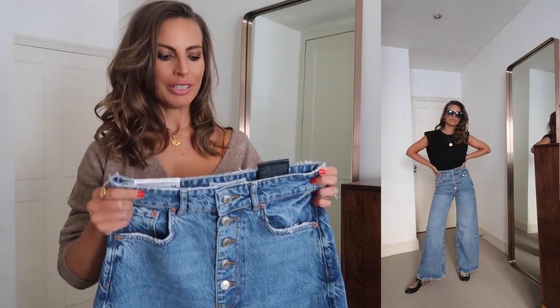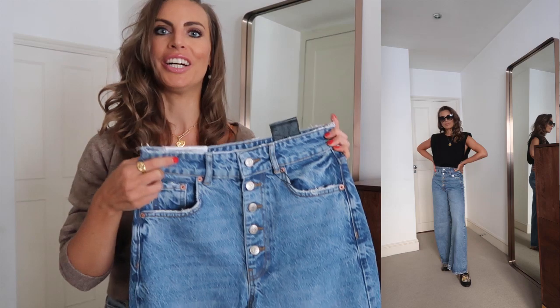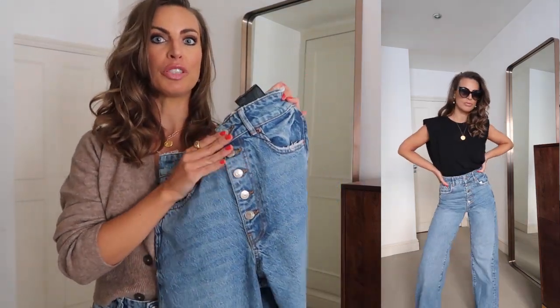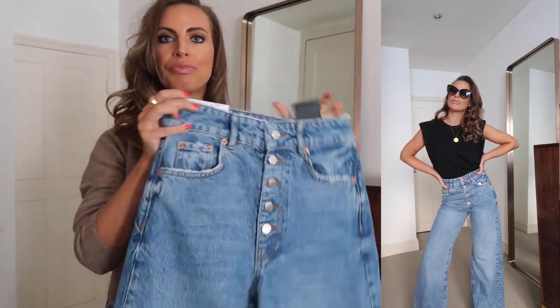Okay, on to the final wide leg pair, and that's this one, conveniently called the wide leg buttonfly. And as you can see, it's a buttonfly, which I like, and it's a visual buttonfly, so it's something that you'll see all the time.